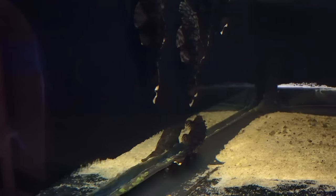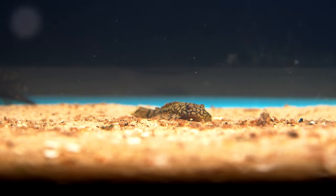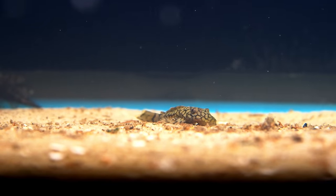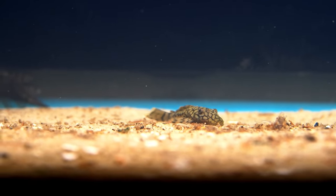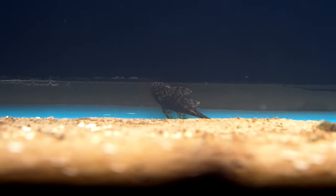All right, check these out. Oh, they're not empty. I didn't even see them there. Yeah, 519s. These are the Rioitinus ancestris. Really nice honeycomb pattern on them. And once they hit about 3 inches, the brown becomes orange. Wow. We had one long enough that we've been able to see that transition in the previous batch. Really cool, really pretty fish.